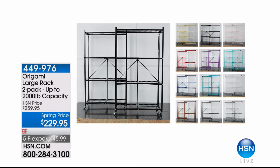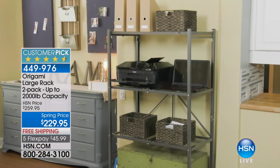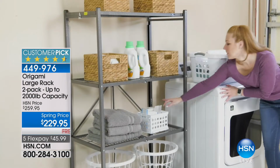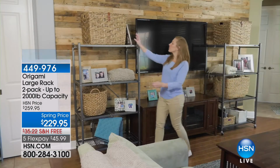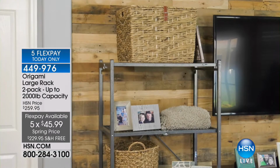And still to come, we have your origami large rack. This is what started it all, the large rack. It started our entire origami obsession. However, we have taken not one, but we put two together at a spring price where you save $30, $229.95. We're going to ship these to you absolutely free. If you've ever seen the box they come in, it's huge. It's $35 normally, so you're actually saving a total of $65 today. 5 flex payments on it. We've got some great colors that we're going to be sharing with you in just a little while.